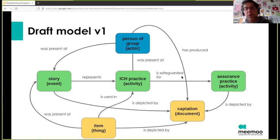I should say that this draft model was not based on the standards I mentioned. There's no CIDOC CRM or Oslo in this first model. This was basically listening to museum professionals and what vocabulary they used, and trying to put that in a kind of model which we could later easily implement in a system. We tried to reflect the existing vocabulary of the museum professionals, and then invited them to respond to this and look at their own needs, their own practices, and whether this model was sufficient.